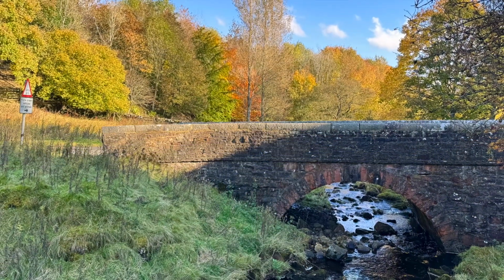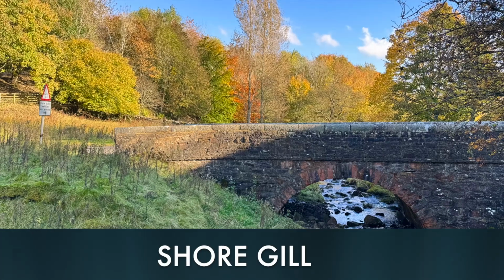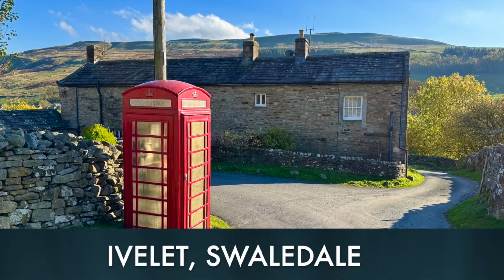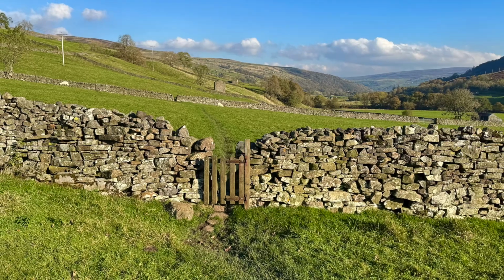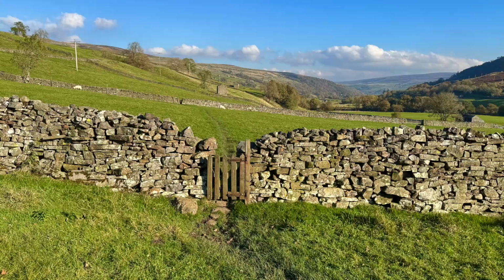Continuing my Gunnerside Gill walk, I cross a bridge over Shaw Gill and follow the road towards Ivelet. Upon entering Ivelet, a small hamlet in Swaledale, I turn left just past the red telephone box. Leaving Ivelet, I have slightly less than a mile to go. The path heads east across several fields, passing through gates in dry stone walls.